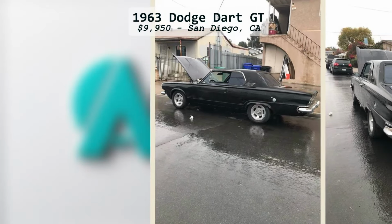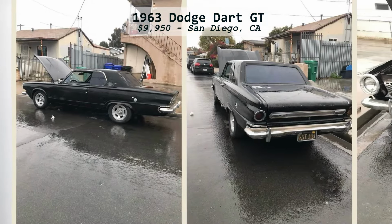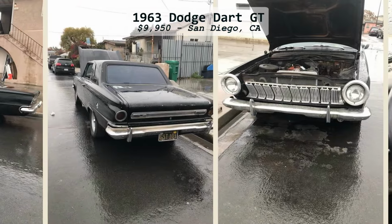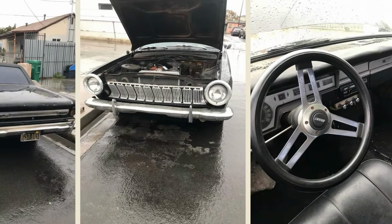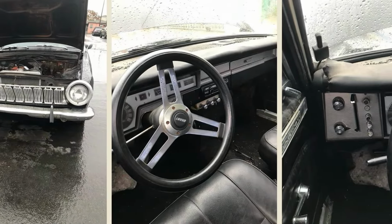Closing out this selection, we have a 1963 Dodge Dart GT, a rare push-button automatic model in excellent condition. The slant 6 engine runs strong, and the black paint gives it a sleek appearance. Inside, bucket seats and good upholstery make for a comfortable ride.